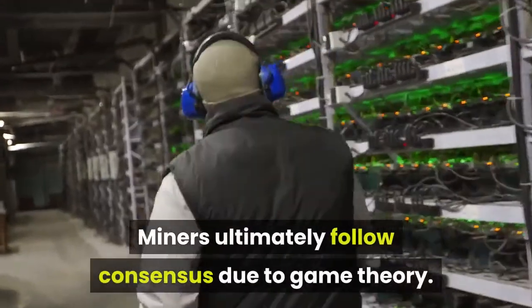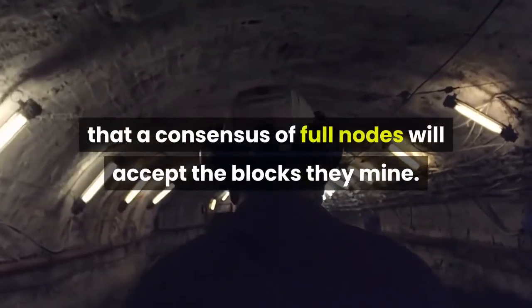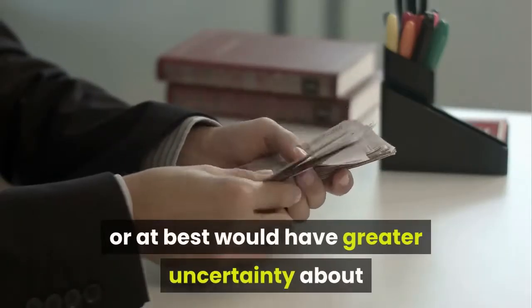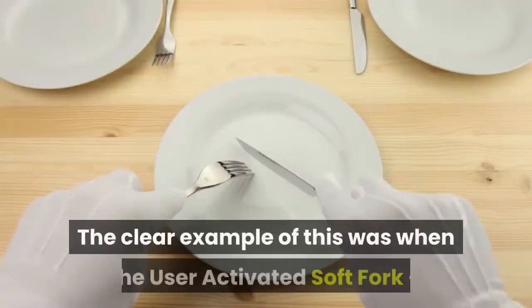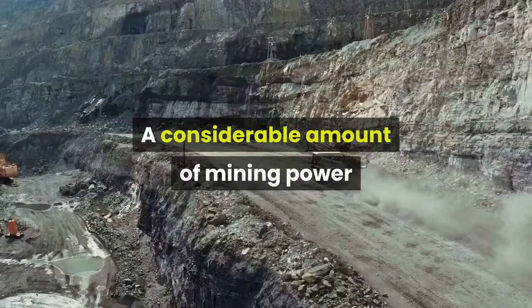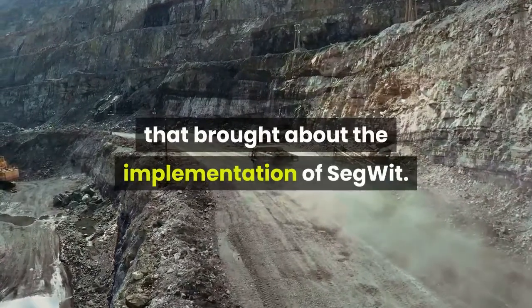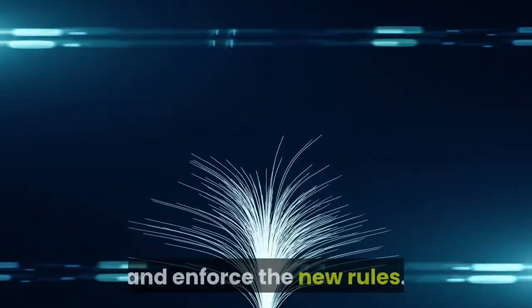Miners ultimately follow consensus due to game theory. Mining is expensive, and miners want to make sure that a consensus of full nodes will accept the blocks they mine. Otherwise, miners would be unable to reap a profit, or at best would have greater uncertainty about the profitability of their mining operations. The clear example of this was when the user-activated soft fork, UASF, took place on August 1, 2017. A considerable amount of mining power in the network opposed the change that brought about the implementation of SegWit. Full nodes, however, were able to come to a consensus and enforce the new rules.